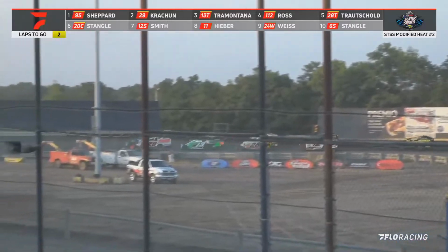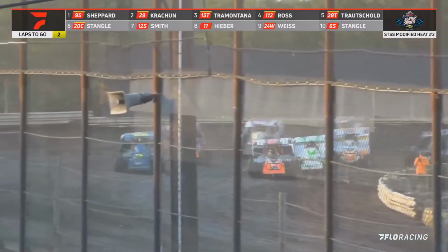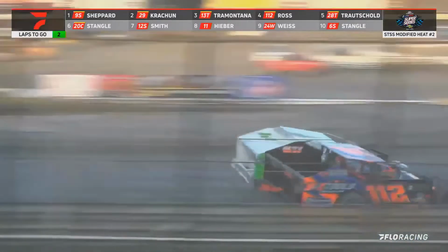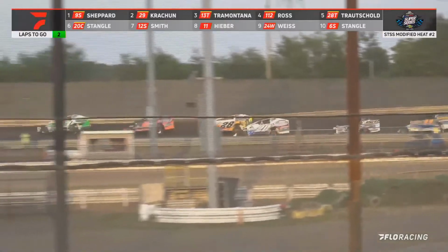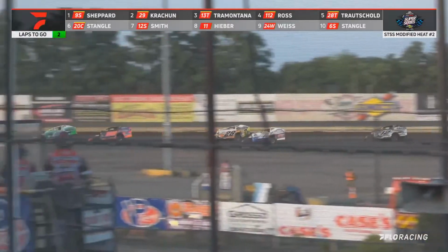All right, try it again. Shepard, your leader on the outside for the restart, 2 laps to go. Into the Sunoco starting zone. You see the 2 yellow signs down there in turn number 4. We go back to green. And Troutschuld now inside of Ross looking for the last redraw spot. And he's being challenged now by Cole Stengel.